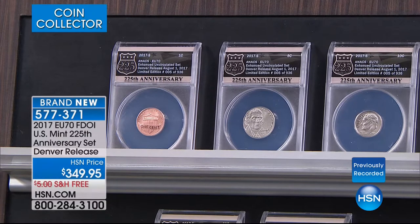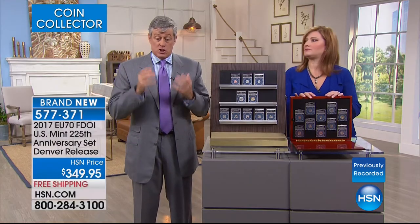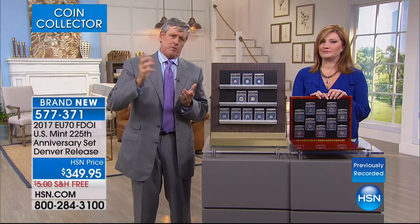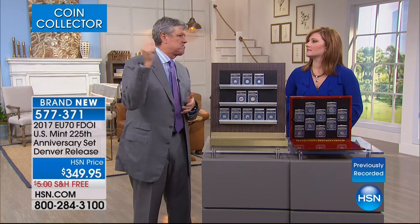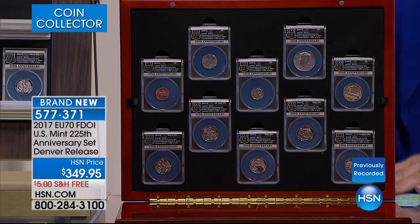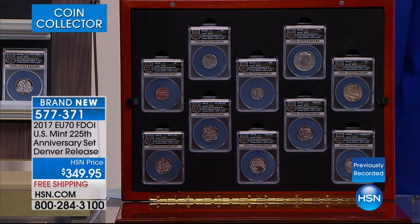So let me explain to you what this is. The United States government just released this special enhanced uncirculated set. For the 225th anniversary of the United States Mint, they did 225,000 sets. They sold out on the United States Mint website in about 3.5 minutes. And if you looked out there on some of these electronic auction sites, the price doubled just like that. That's the regular set. And there's a reason for that. The United States government has never done an enhanced uncirculated set of coins before. As a matter of fact, they had only done nine enhanced uncirculated dollars or coins ever before.